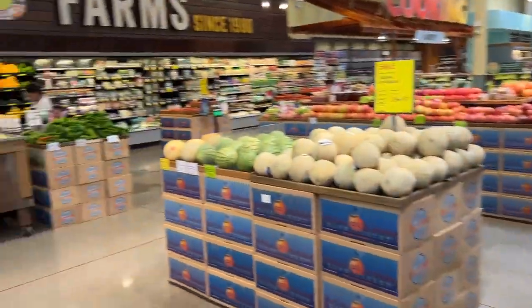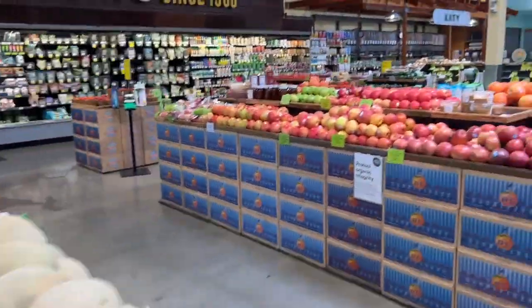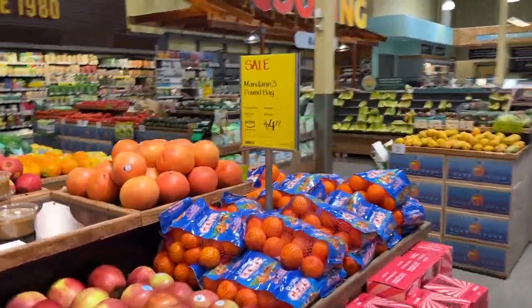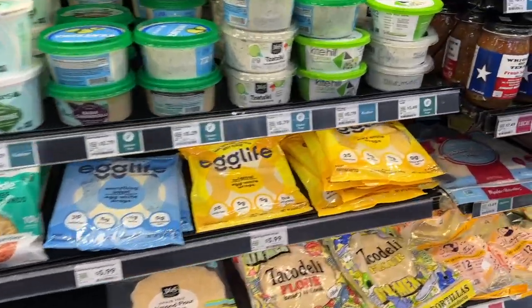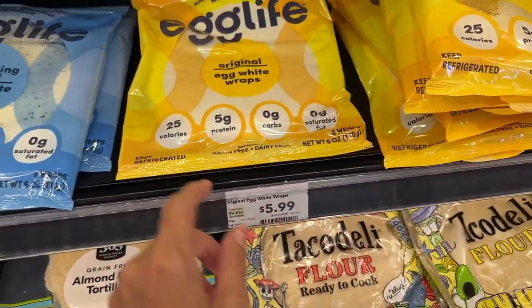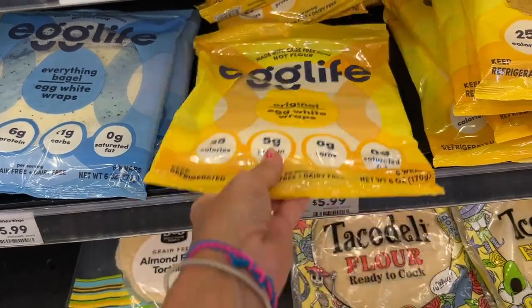I have to stay focused. All right, I need a lemon for Chandler. All right, I'll be right back. Lemons. Wow, when Whole Foods is a whole dollar less than Sprouts, that's pretty impressive.